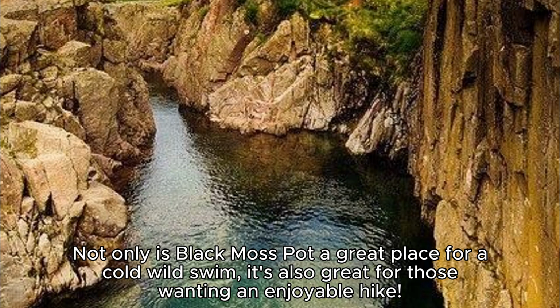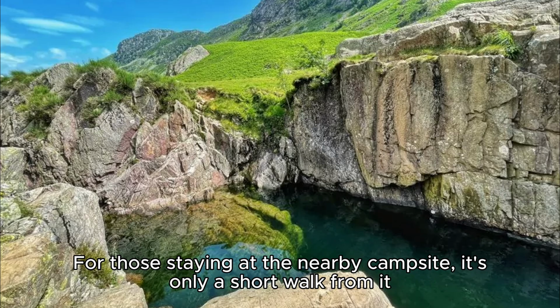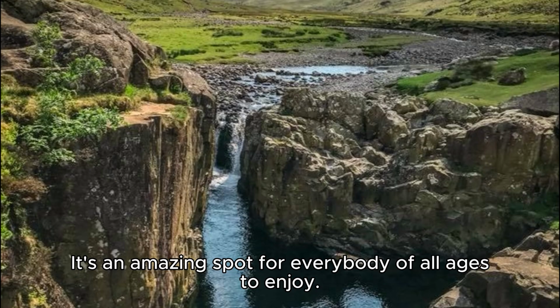Not only is Blackmoss Pot a great place for a cold wild swim, it's also great for those wanting an enjoyable hike. Why not enjoy a morning walk through the Langstrath Valley and then return to the Langstrath Inn for a well-deserved beverage? For those staying at the nearby campsite, it's only a short walk, so it's the ideal spot to get there early before everybody else turns up. It's an amazing spot for everybody of all ages to enjoy.